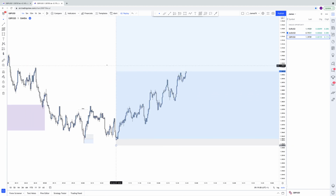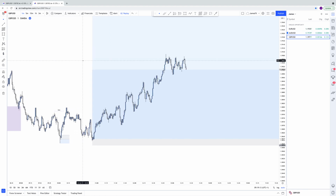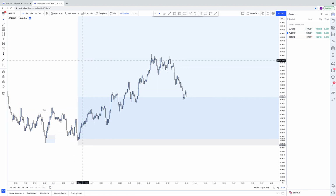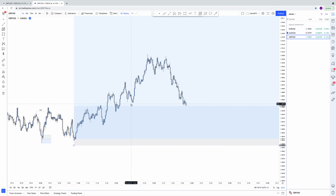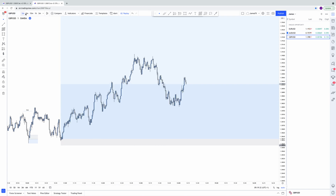Same thing here, break of structure. So what's going to happen next? We come back down. Now we range here, break structure again, but we leave this bit of clear price action that was left unmitigated, and then we do go lower slightly, and we go long again.